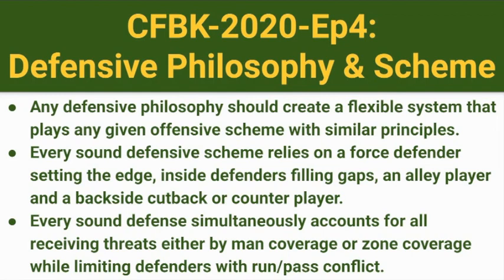But ultimately, I think any defensive philosophy or scheme should be a flexible system that plays any given offensive scheme with similar principles. And what I mean by that is you shouldn't be going defense of the week because different offenses present problems. You should have very similar assignments, rules, reads, techniques for any offense that you're facing. Obviously, you've got to match the formation, and tighter formations you've got to tighten up with them. Spread formations you've got to spread out with them. But largely, players should have similar techniques.